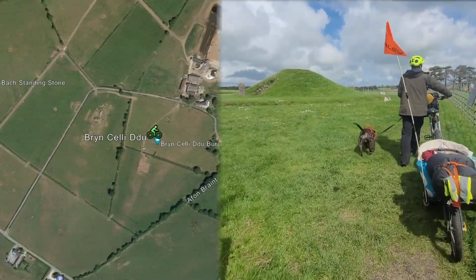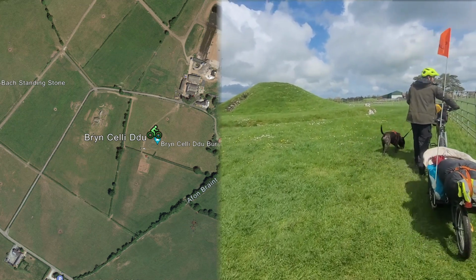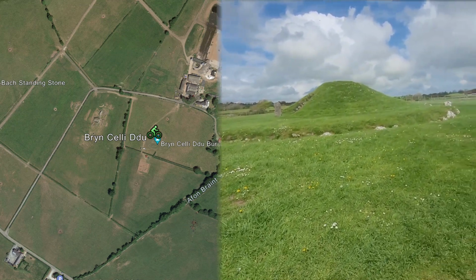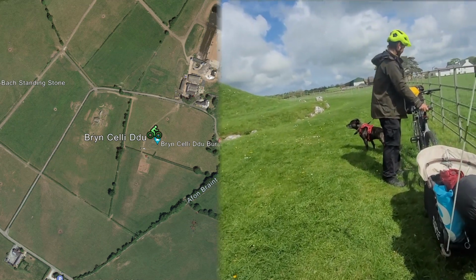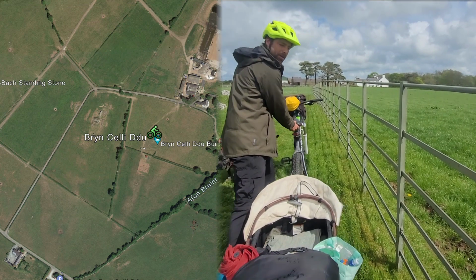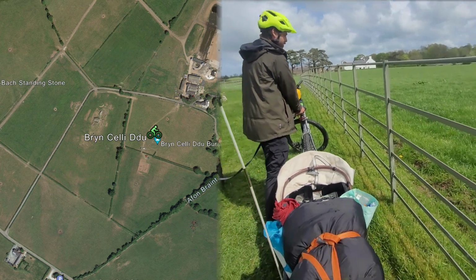A few miles further on and we arrive at Bryn Celli Ddu. Oh, it's cute. It's smaller than I pictured. Bryn Celli Ddu is also from the Neolithic period, an impressive and powerful site, despite the fact that it is mostly reconstructed.